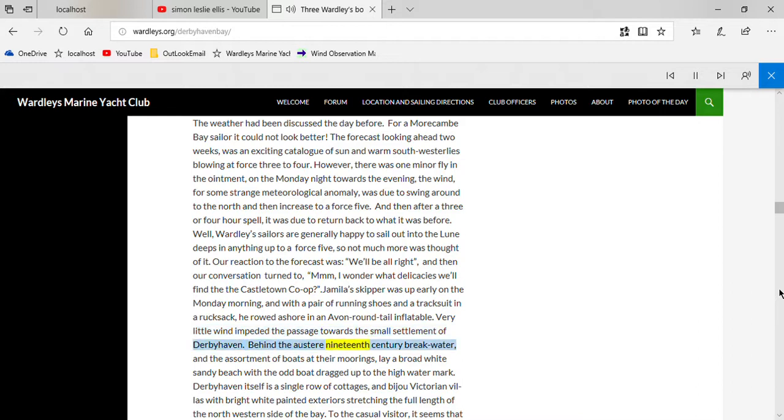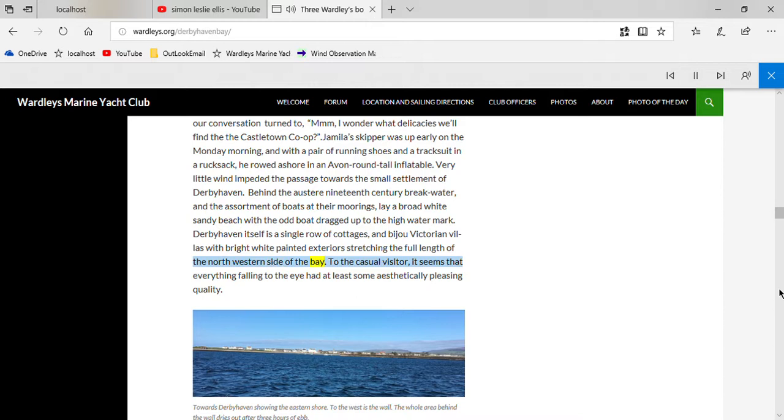Behind the austere 19th century breakwater, and the assortment of boats at their moorings, lay a broad white sandy beach with the odd boat dragged up to the high water mark. Derbyhaven itself is a single row of cottages and bijou Victorian villas with bright white painted exteriors stretching the full length of the northwestern side of the bay. To the casual visitor, it seems that everything falling to the eye had at least some aesthetically pleasing quality.